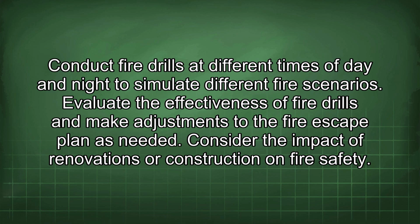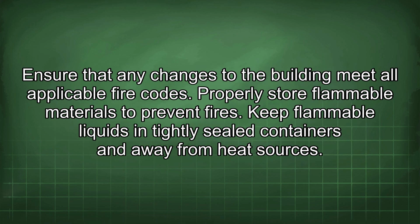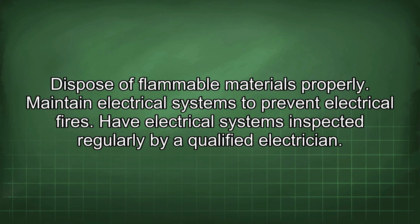Consider the impact of renovations or construction on fire safety. Ensure that any changes to the building meet all applicable fire codes. Properly store flammable materials to prevent fires. Keep flammable liquids in tightly sealed containers and away from heat sources. Dispose of flammable materials properly.